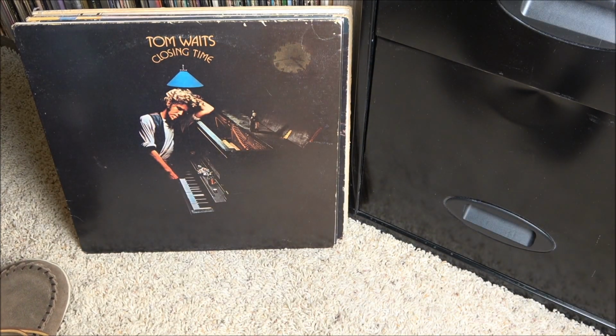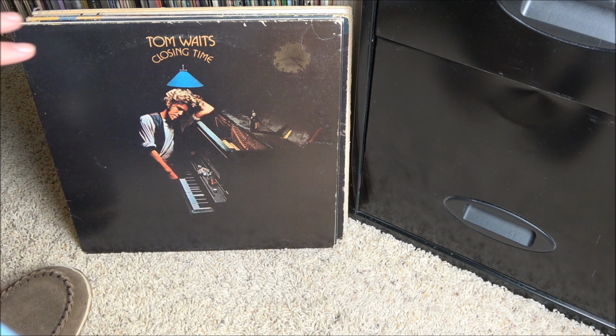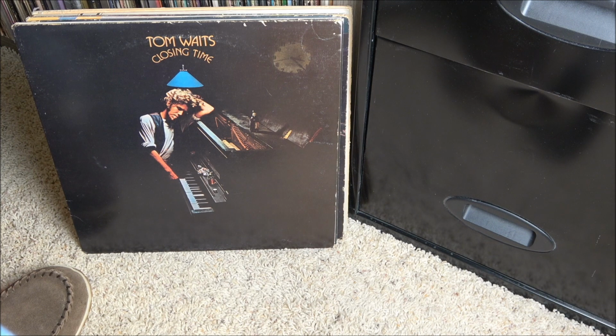in decent shape. One of my all-time favorite albums, Tom Waits' first, Closing Time. And this is not an original issue, but it's not one of the current reissues. This is from 76, I would guess, but it's not a very good sounding record. It's kind of the epitome of average vinyl, average sound. But, you know, when I found it, and it was pricey enough, I think it was like $20 or something, but I just had to have it because it's one of those albums that's just such a part of me.